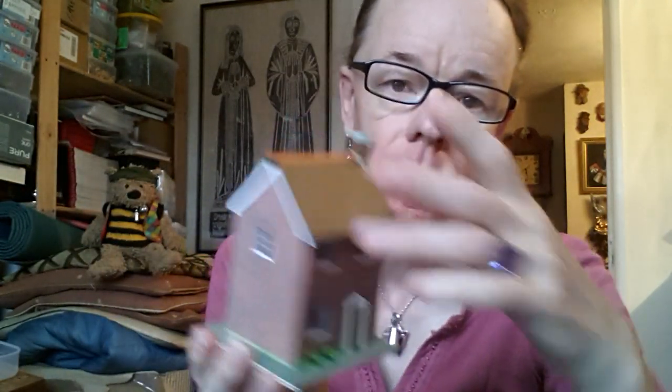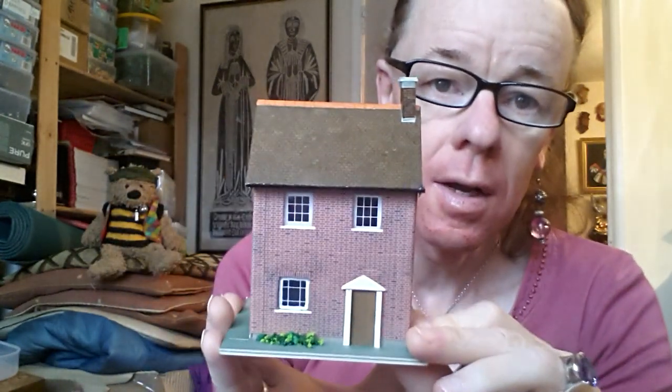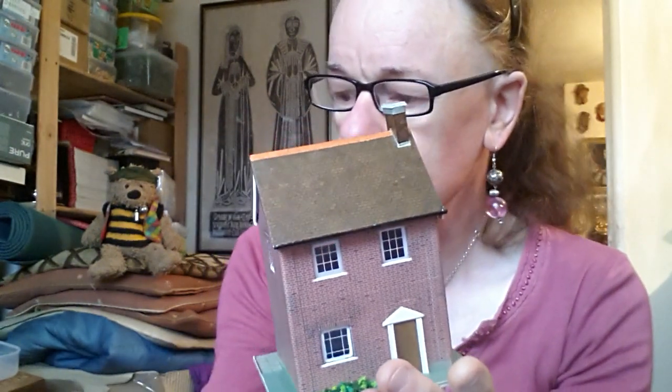One or two updates. I finished the house from the last video, so I've done all the rough edges, put a little bit of greenery there, and actually painted out the door. I didn't like the door, so I painted that out. Just put a little button on there, just for a sort of doorknob. Painted in the windowsills white. So that's another house to our growing village, which will go along with the other one. So that's a pair of houses we have.